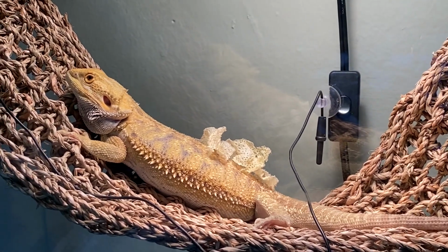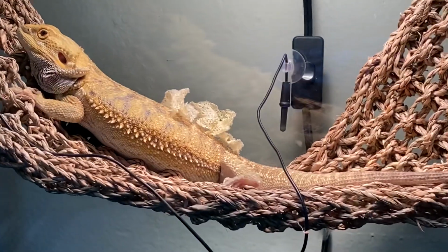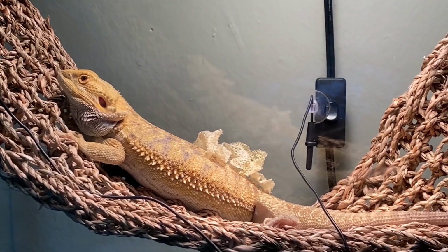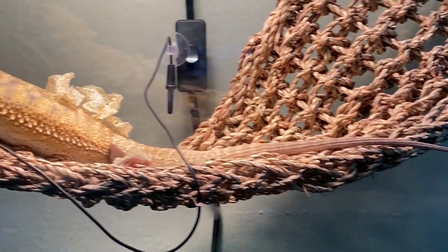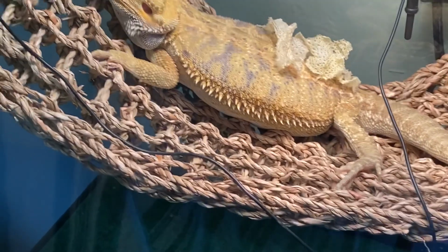And I'm going to let Spike relax a little bit before I give him a warm bath, because he showed me his beard, like, leave me alone, I don't want to be bothered. But look how long he got too. Look, pretty nice. Check this out.